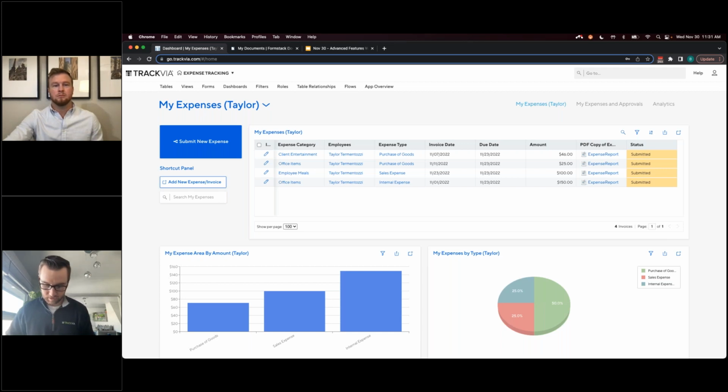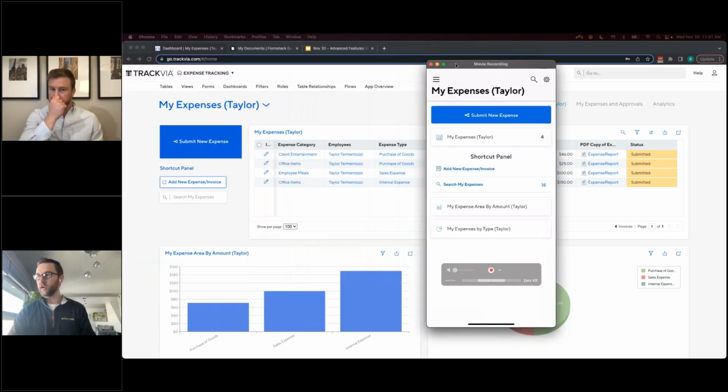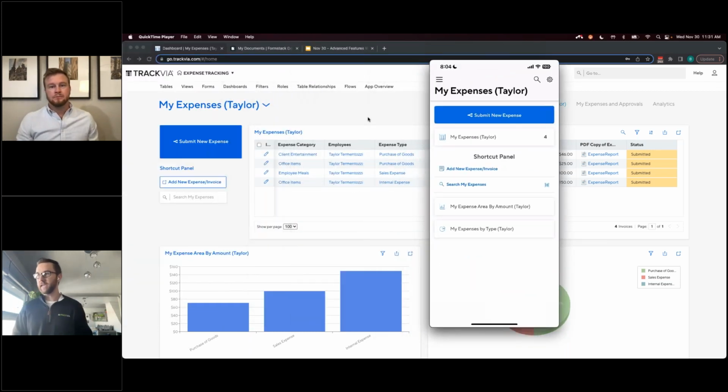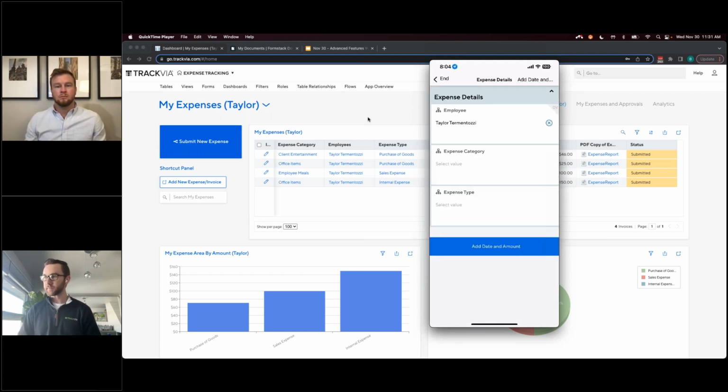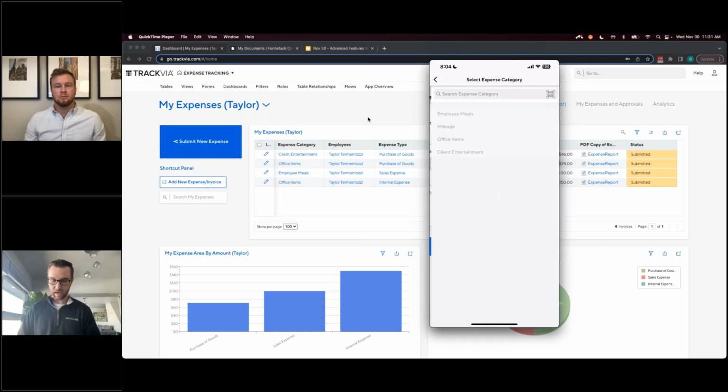So in order to get us started here, I'm just going to bring a mobile device over, and we are going to start by submitting an expense. And in this case, I'm going to be in the role of Taylor. So everything on this dashboard is fit for Taylor. And I'll go ahead and just submit this new expense on a mobile device. When I do that, it's going to ask me a couple questions like what's our expense category here?